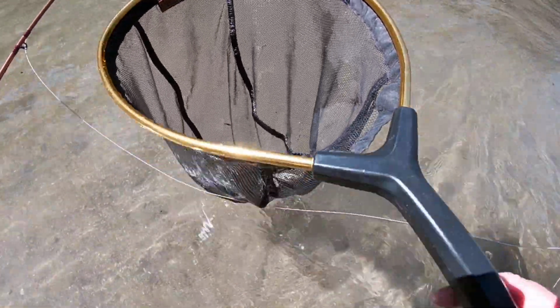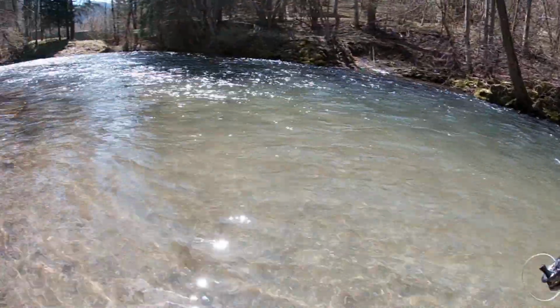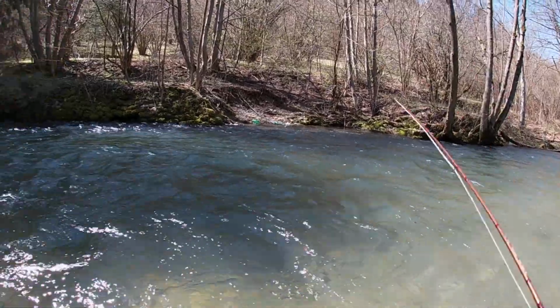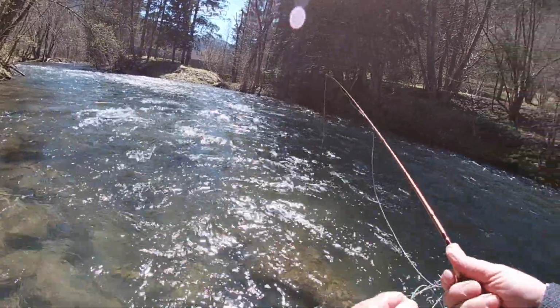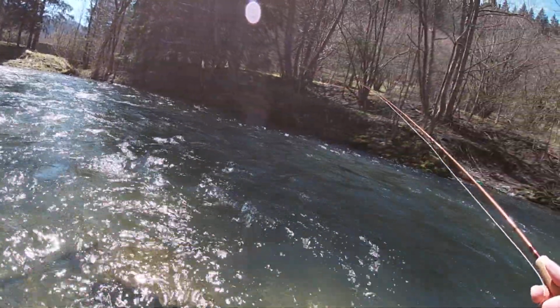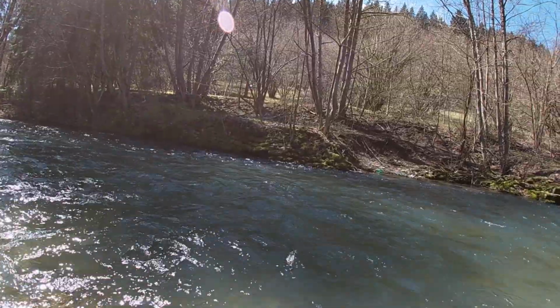Easy to take off. Two heavy tungstens on. Oh! I seen the line stopping there. I struck. It was into a fish. There's the fish. I'm coming down. Oh, there we go. Like that.